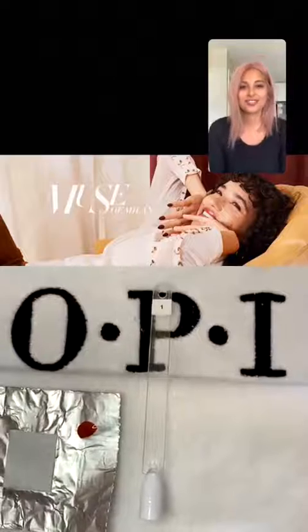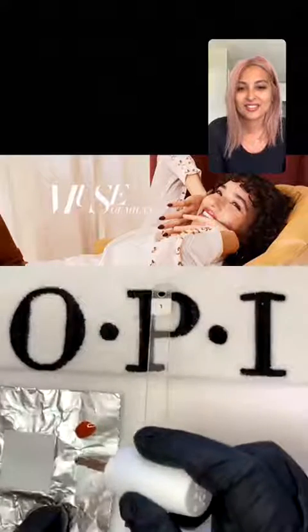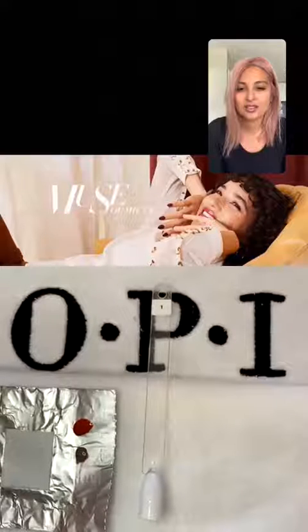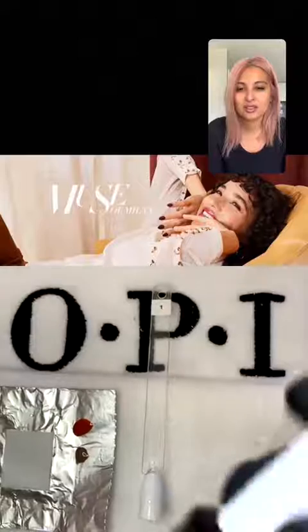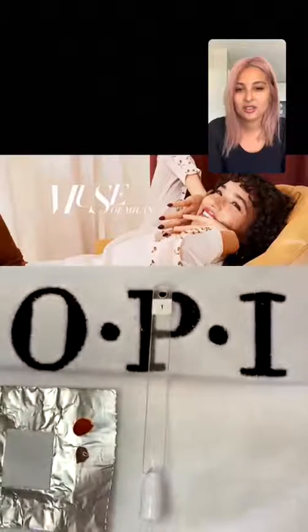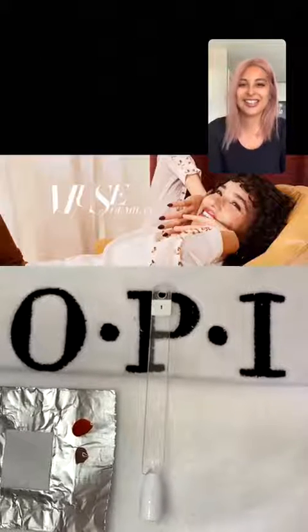And as I'm using these, I'm literally just taking a little blob of each and placing it on so that I can pick this up with my nail art brush. And then finally, I'm using our hero shade, which is Complimentary Wine, which I'll take a lot of complimentary wine if that's available.